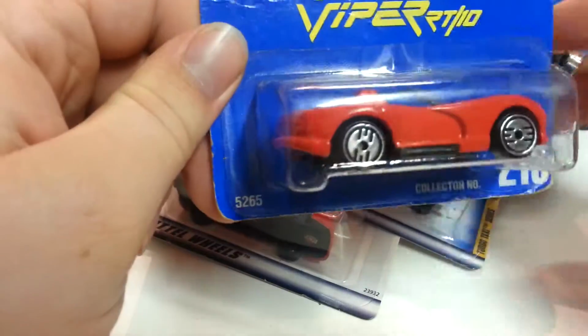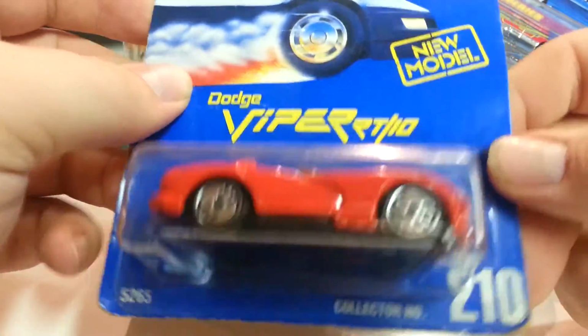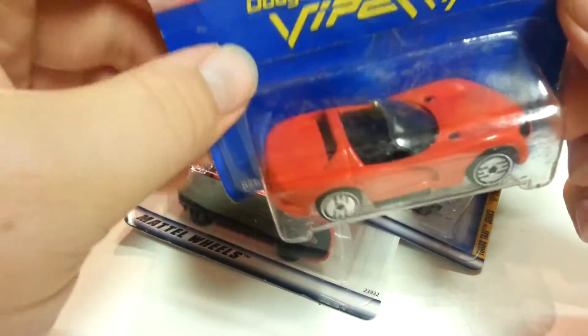Next one, Dodge RT10. It says it's a new model. Pretty cool. This was one of my favorite castings as a kid. I had the yellow version.